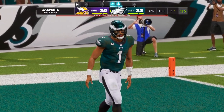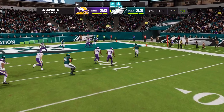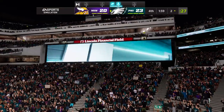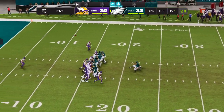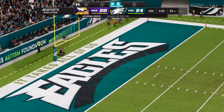Jalen Hurts, a 6-yard touchdown run. And the Eagles have retaken the lead. Still an important piece of business to take care of, the extra point. And that will make this a 4-point game.